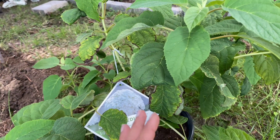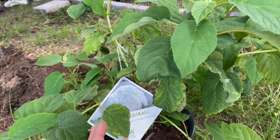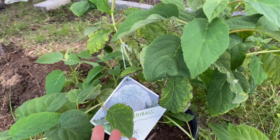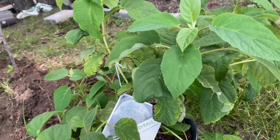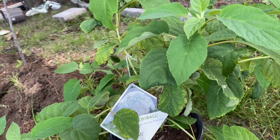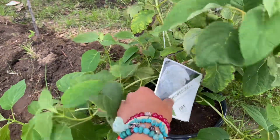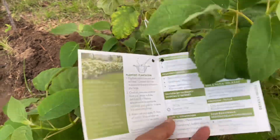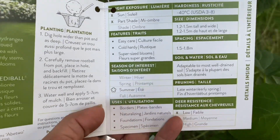So they can be cut right to the ground. If it's a really bad winter and everything gets damaged, they will put out new shoots from the ground and grow for you. So they're incredibly tough plants, and what's good about these as well is that they are going to get ginormous blooms, right? So we all love those big hydrangea ball-like blooms, and that's what this is going to do, but it's going to be white. And yeah, I mean, let's go through what the specs are saying.